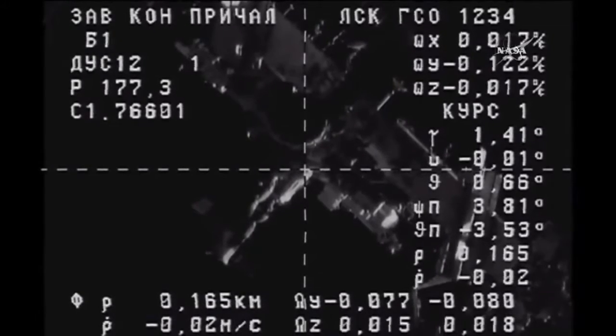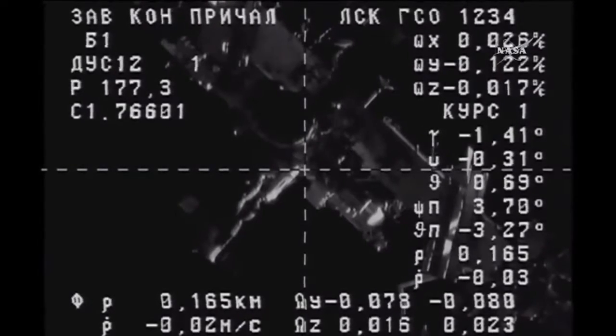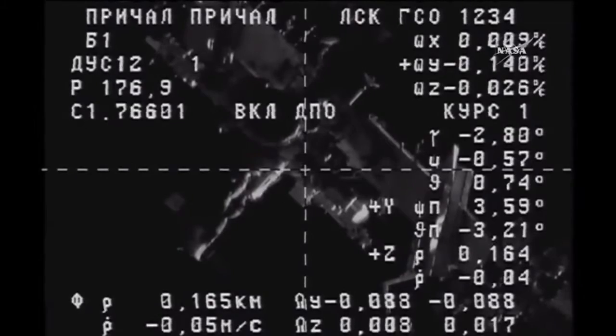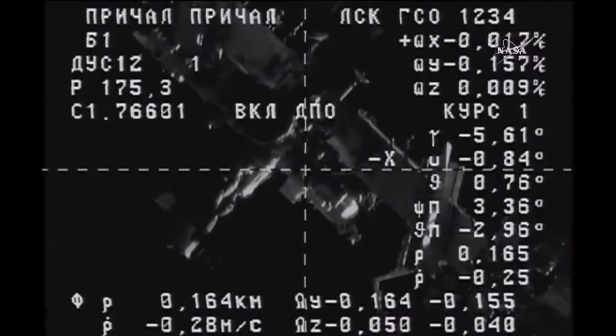We are on the second page of the radiogram. So PPS initial on the control panel, PPS work or operation and format 44. The commands have been sent. And I deactivate work. Work is deactivated, and we have prichal or final approach.